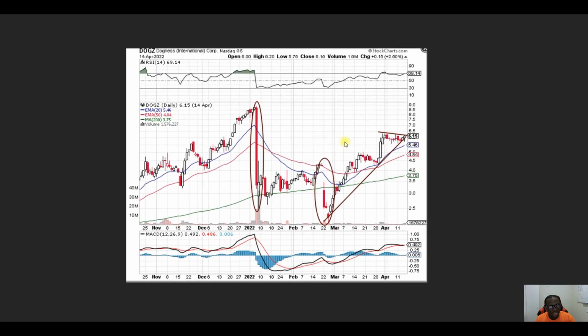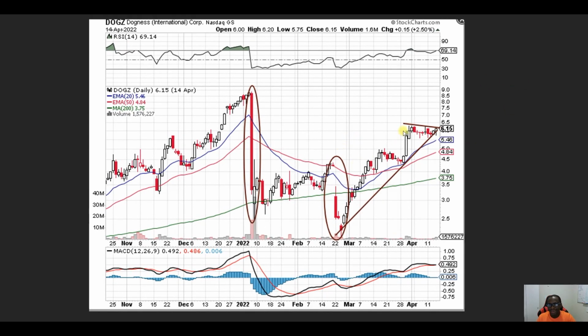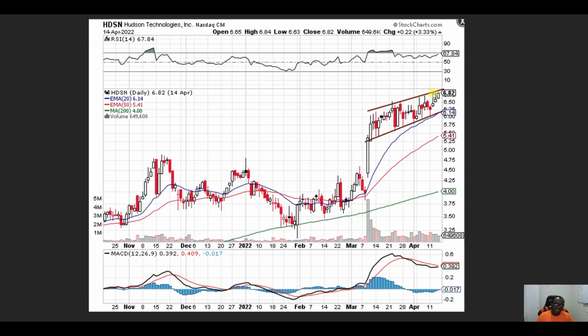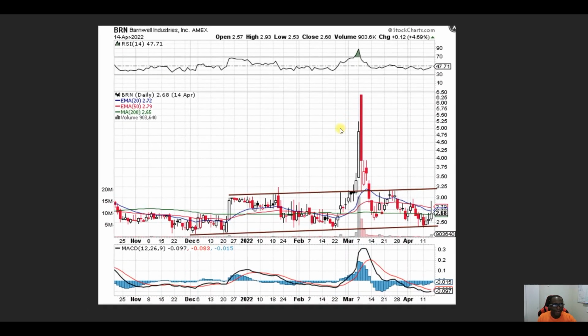We're looking at DOGZ right now. This trend is our support, with our immediate support right around the 20 exponential moving average, which is $5.50. Okay, with entry around this $6, your stop loss is going to be right around that $5.50 in anticipation of the move to the upside, just to fill up and move right into $8.50 or even $9 in the coming days. HDSN as well, we're pushing and pushing to the upside. This is going to be your channel in this coming week, so keep an eye out on that area.